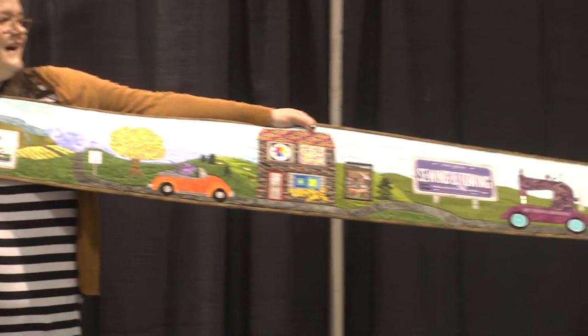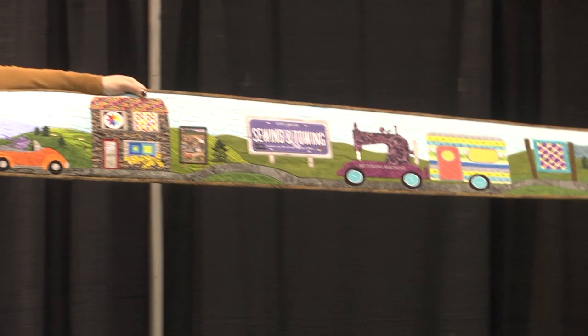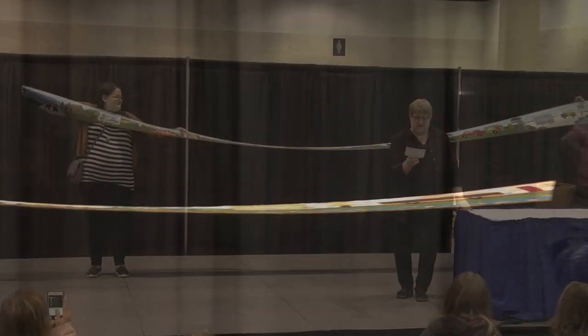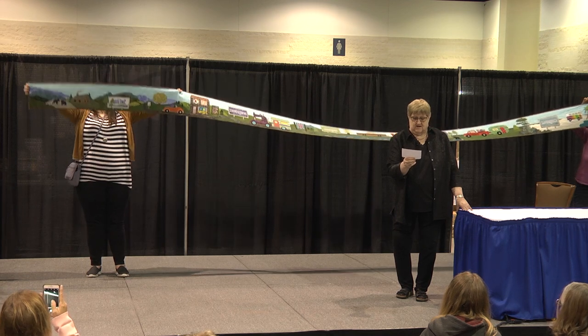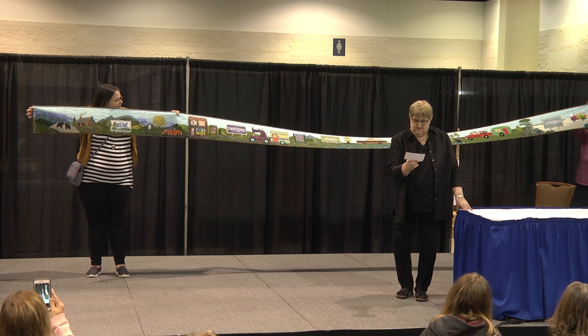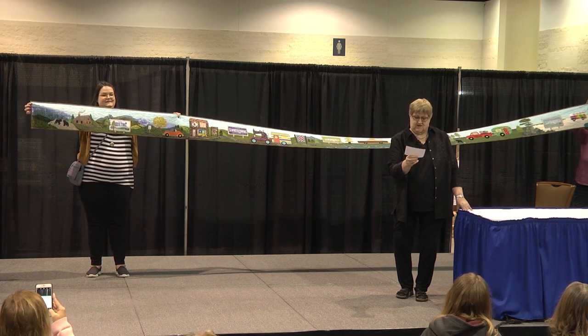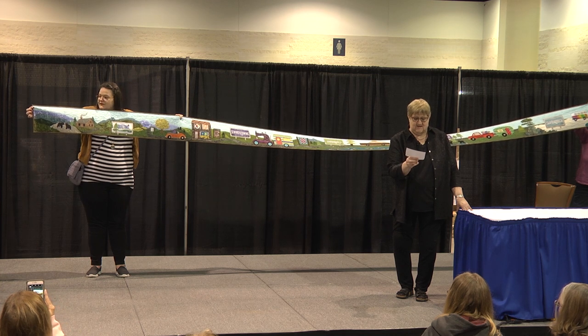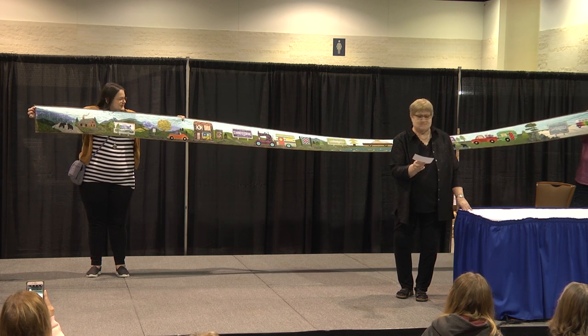I got 6 row-by-row patterns by visiting shops from the mountains of North Carolina to the Florida coast. Each of the 6 patterns is 36 inches wide, and I put them together end-to-end to make one long road. I had to improvise the landscape transition between each block and use the row-by-row souvenir license plates as billboards to fill the spaces.